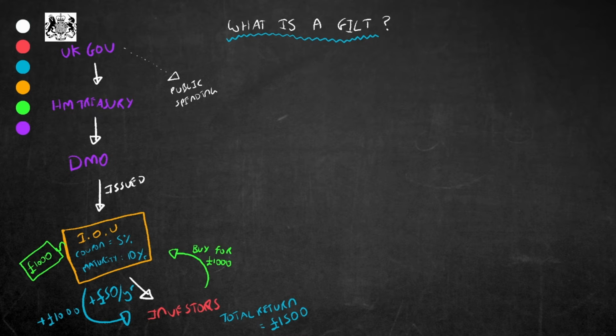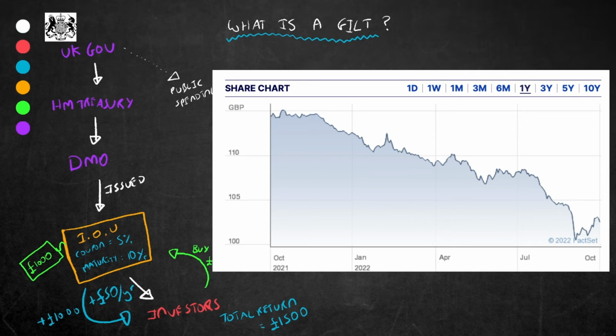Now, they have a maturity of anything from a few months to over 50 years and can offer a coupon rate of up to about 6%. In addition, they also pay out interest to investors twice a year. These special bonds are also traded on the London Stock Exchange, and the price people trade them at changes in line with supply and demand factors.